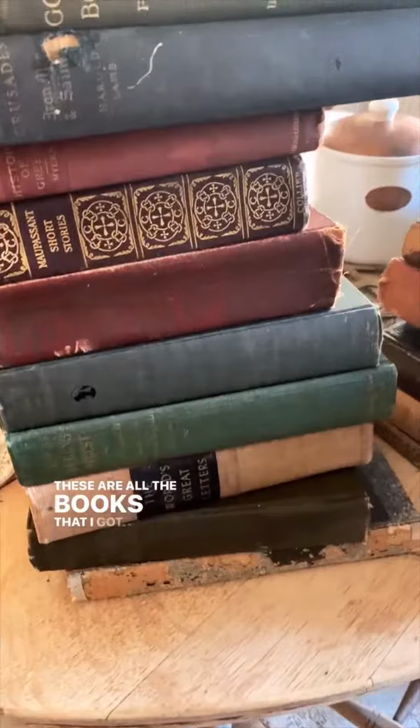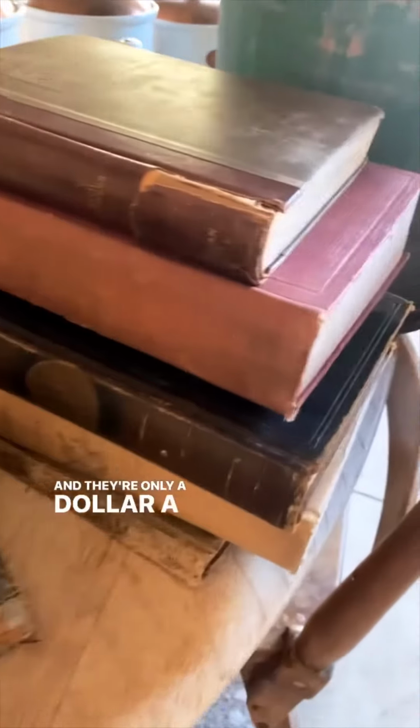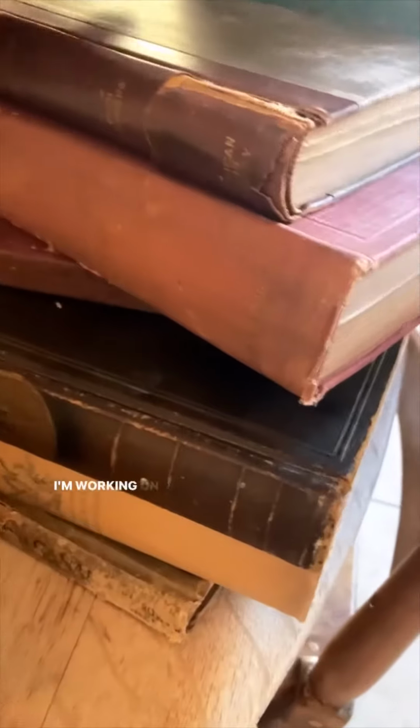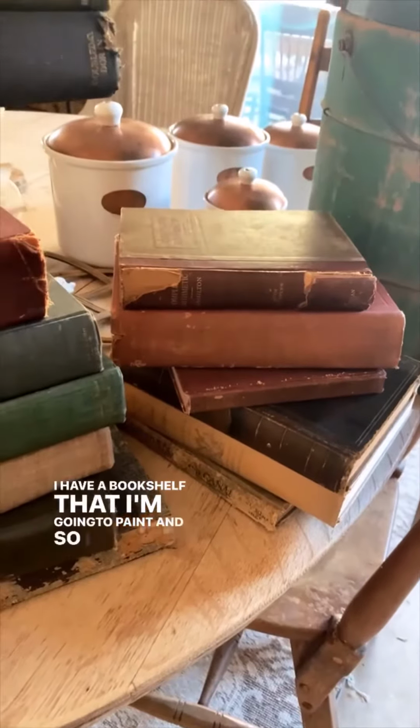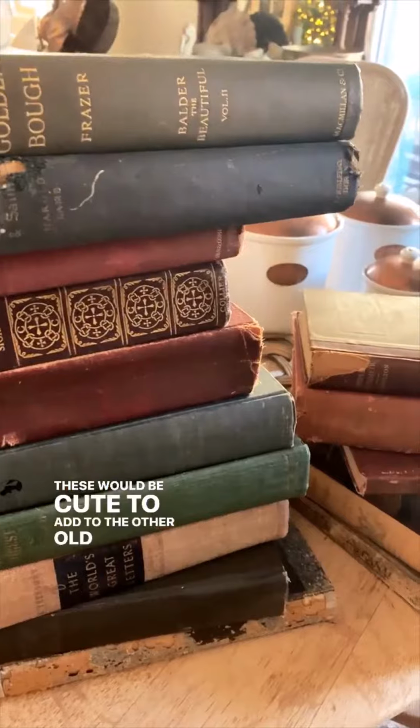These are all the books that I got. And they were only $1 a piece. I didn't think that was too bad for old books. I'm working on a bookshelf project. I have a bookshelf that I'm going to paint, and so I thought these would be cute to add to the other old books that I have.